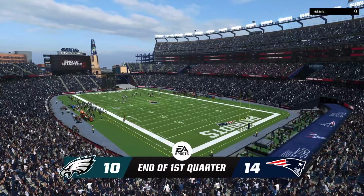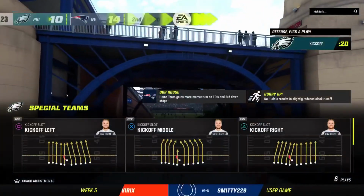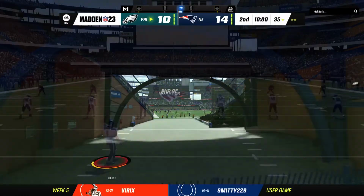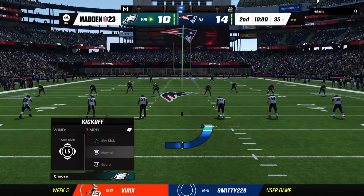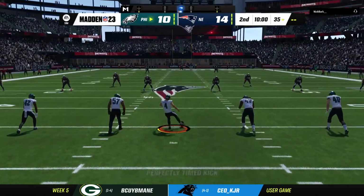Start of the second quarter, and it's the Eagles in possession. Elliott now to kick this one away.